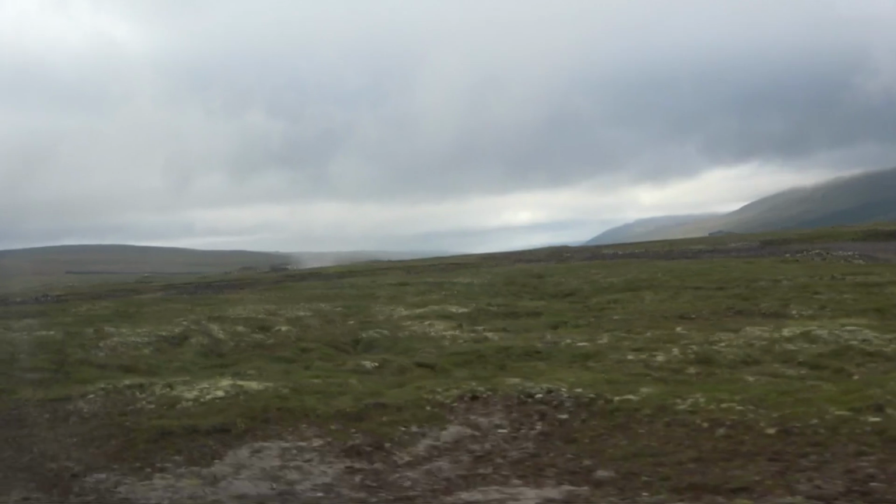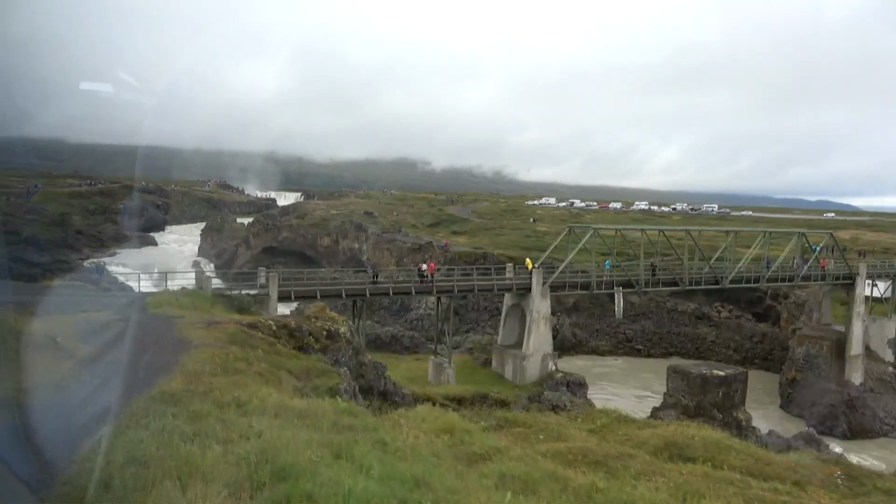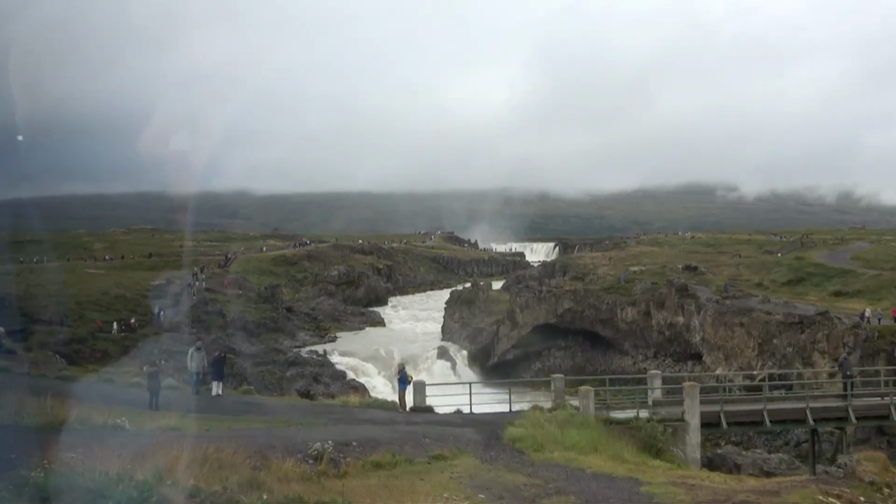It is one of Iceland's true treasures and one of the largest waterfalls. There is a parking lot and a restaurant with a souvenir shop. The waterfall is close to the ring road and is easy to reach on foot.